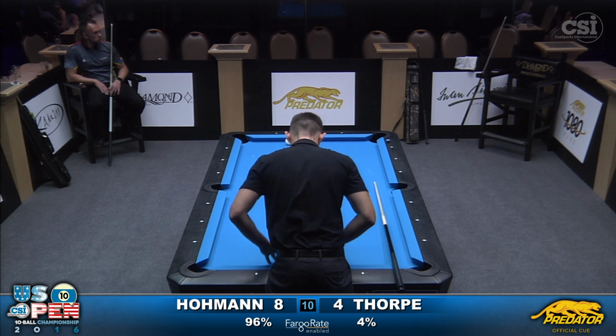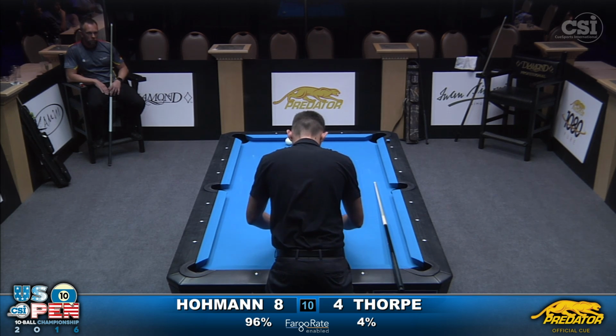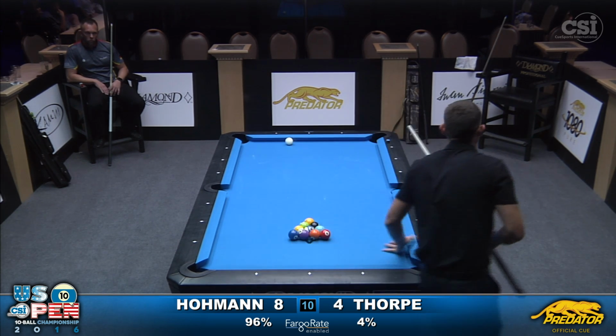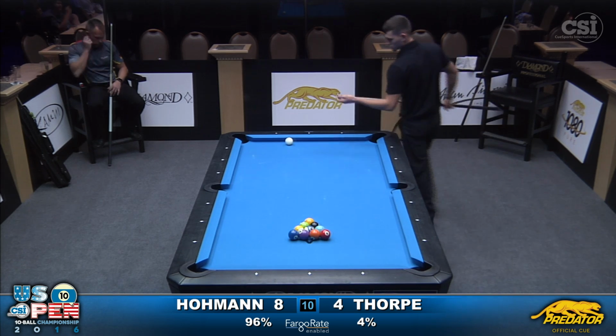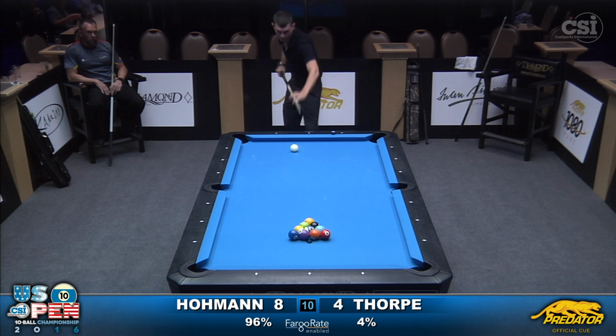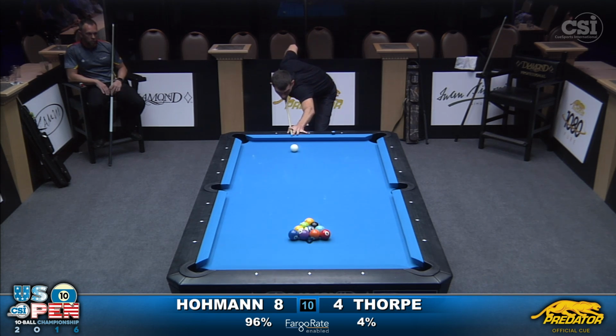Once again, this is our last match of the night. First day of the 10-ball tournament. We'll start back up. We crank up tomorrow at 10 a.m. Pacific time. 5 more matches tomorrow. I think the field will be down to the final 6 players for the 3rd day.